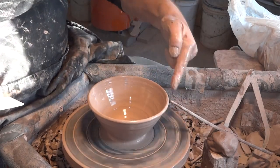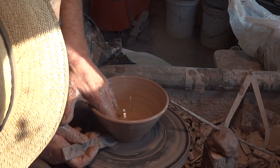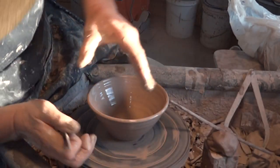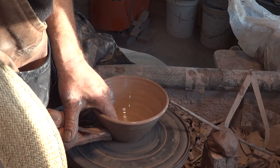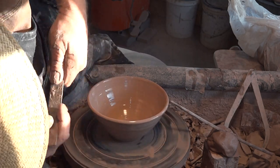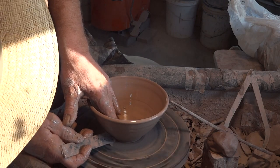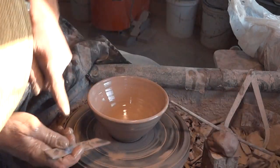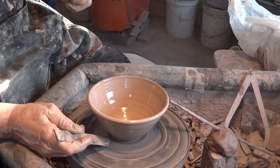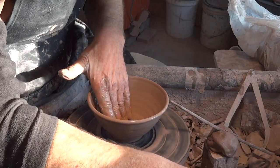Okay, so I've got my height, I've got my width because of my gauge. I'm now going to go down into the base here. Clean that. So at this stage I want to give it the belly that I feel that it needs, which I basically control visually just by eyeballing it, you know.